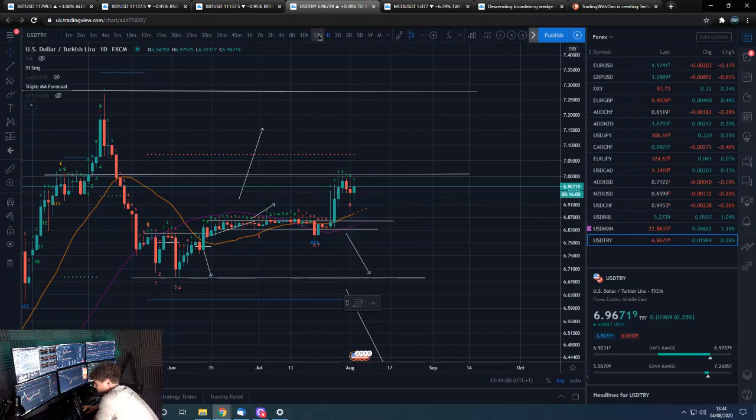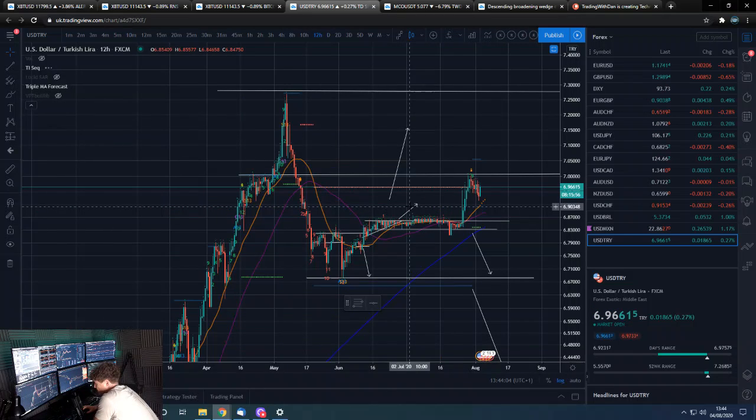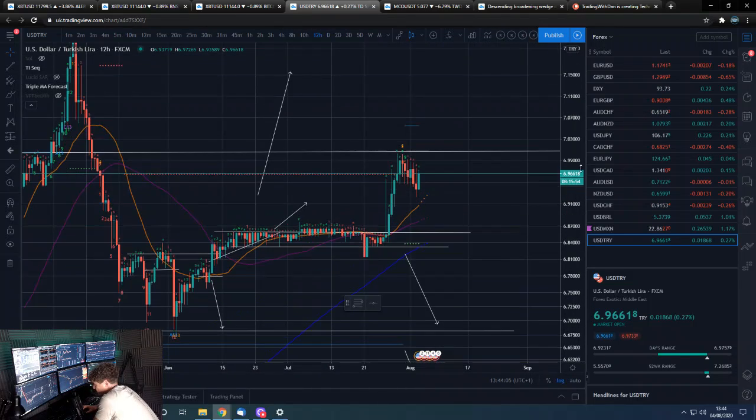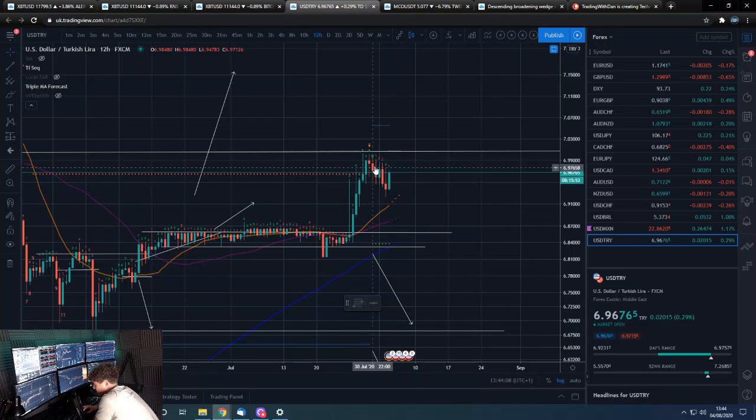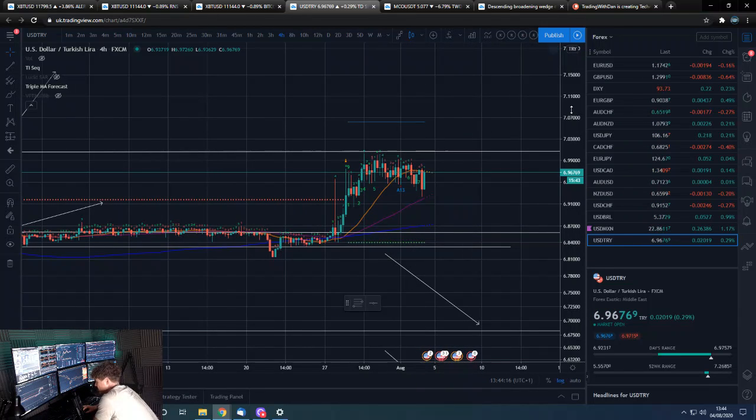To be honest, I watch this more out of casual interest. But the daily and 12-hour 9 are sort of pinning down price a bit. Once we take out that horizontal, there will be acceleration to the upside. But until that happens, not really a lot to do in this asset.